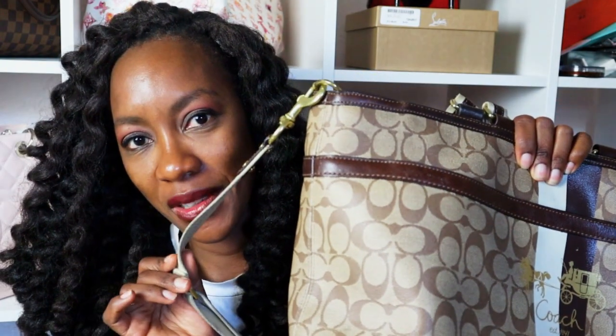But I'm telling you something, okay? Because this Coach canvas looks amazing. For a bag that is 12 years old, I wouldn't change this for anything. I mean, the strap's a little dirty. But other than that, this purse looks amazing. So, yeah. Just goes to show why I love Coach bags. I might, you know, buy other brands, but Coach is definitely my jam.